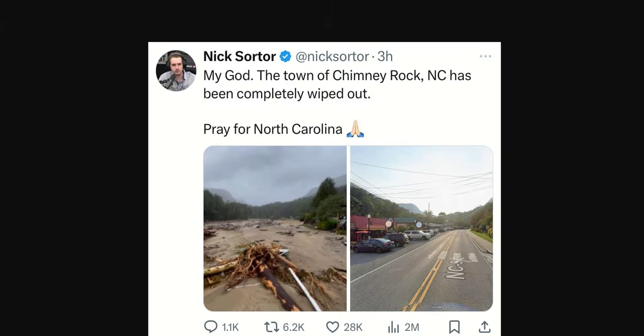Then the rainfall, the inland flooding. Chimney Rock, North Carolina was wiped off the map. Look at the picture on the right. That's what it's supposed to look like. The picture on the left: businesses destroyed, homes destroyed, roads washed out. There have been many fatalities. There are people getting rescued. It is very, very bad.